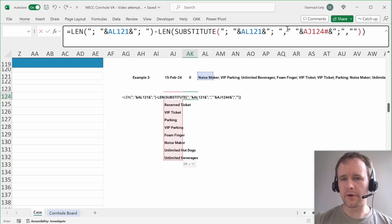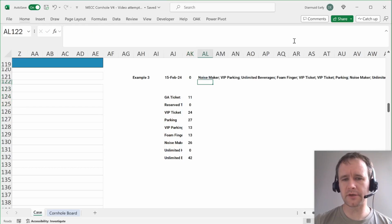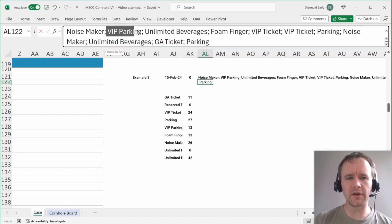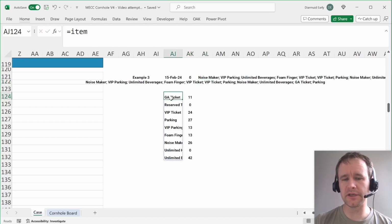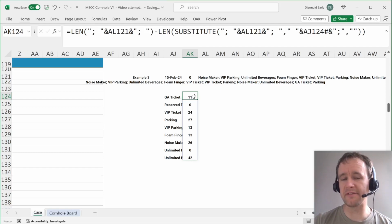And then we need to divide by this length. So in other words, well, let me just put it in for a second. So this is saying here, for example, space VIP parking semicolon will occur whatever number of times it occurs. And every time you substitute that out, you make it shorter by the length of this. So here, for example, GA ticket, when you substitute out GA ticket with a space before and a semicolon after, you make the text shorter by 11.